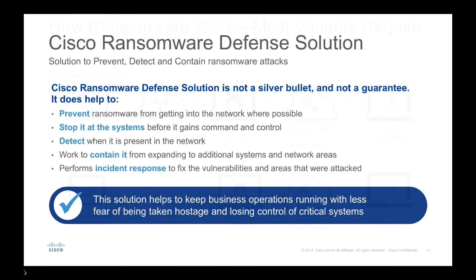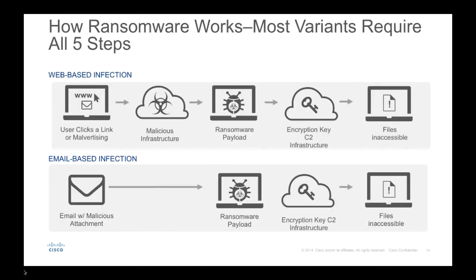Ransomware itself typically follows five steps. I mentioned a couple slides ago, right? It typically comes in either via web-based infection or email. From a web perspective, I think there's this big misconception out in the market that somehow the people getting infected are doing bad things, and that's simply not the case. A lot of it comes through malvertising, which essentially is malicious code that's embedded inside trusted sites.